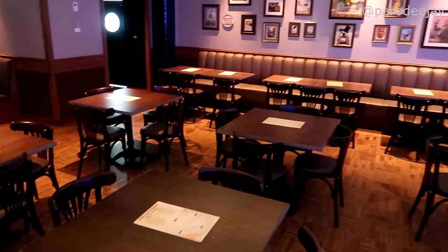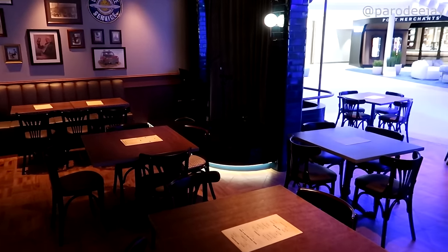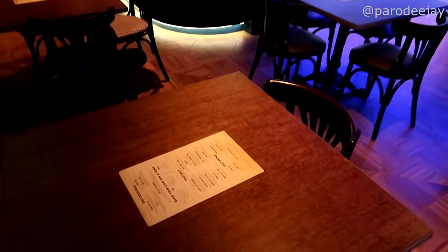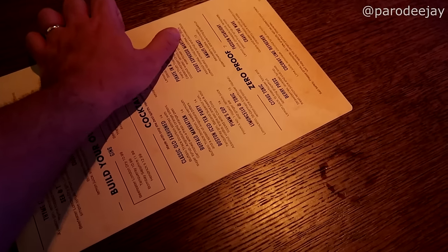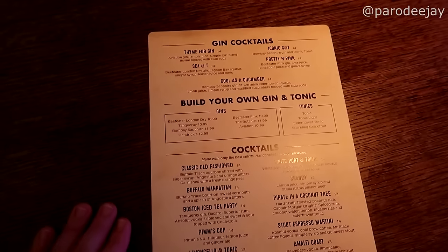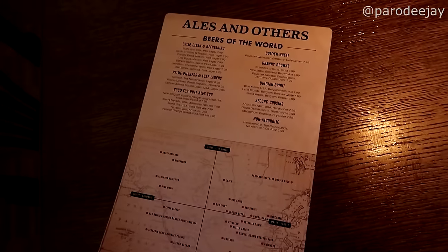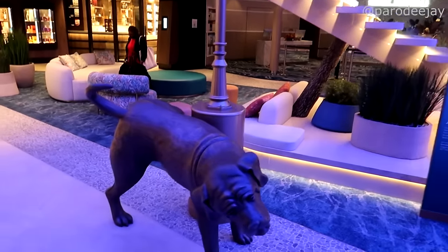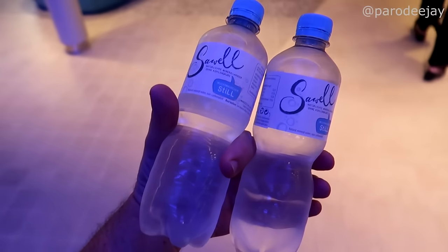Well, we have stopped in here at the pub to grab a couple of bottles of water. We didn't really look in here earlier. There's a little stage. And of course, looking out to the promenade. Let's check out the menus while we're here. Oh, mostly gin cocktails. Oh, it's stuck to the table. Come here. Oh, wow, it's really stuck. There we go. Gin and tonic, old fashioneds. Yes, indeed. There's Boleros, Rover again. What's up, boy? They've got German water on here right now. I've never heard of this.